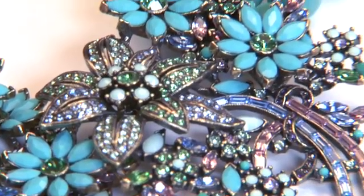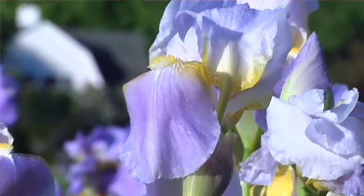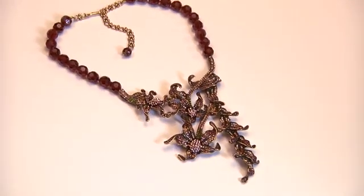In fact, there's a beautiful iris necklace, it is really one of my favorites. It's very, very special and very dear to my heart.